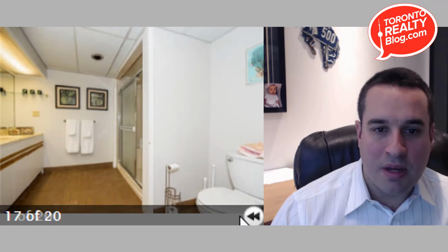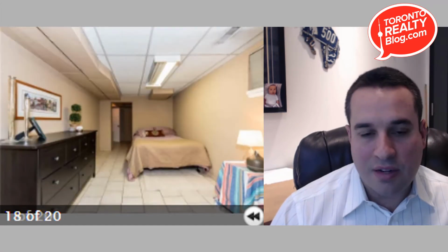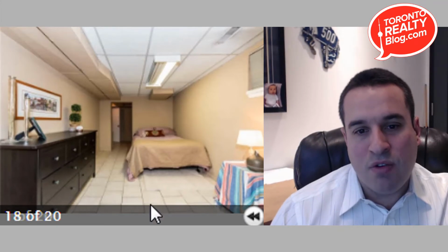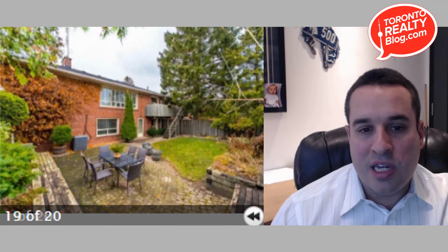Again, bathroom cabinets could be updated a little bit. But this basement, fantastic kids' bedroom, kids' playroom, man cave. There's your extra bedroom. That's an in-law suite. Friends staying over, etc. And there's your backyard. And you can see the basement window here is kind of at grade.